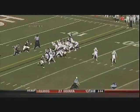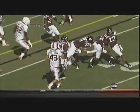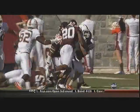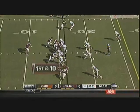I disagree with this call. Golden needs to get the points when he's down and on the road. I know it's an important game, but he's gone down the field. You've got to kick the three and take the points. Virginia Tech, known for those special teams. They're not going to be surprised. Now, Virginia Tech.